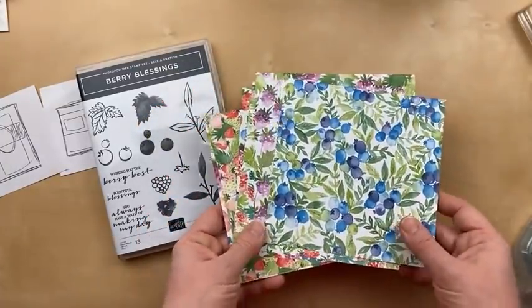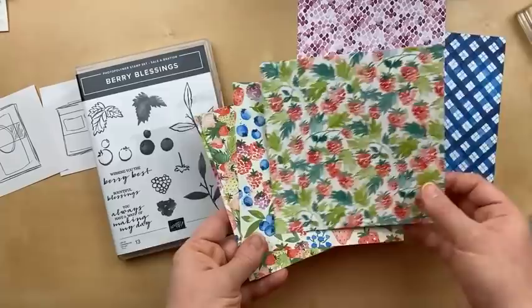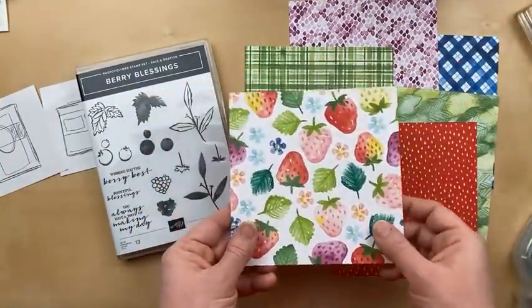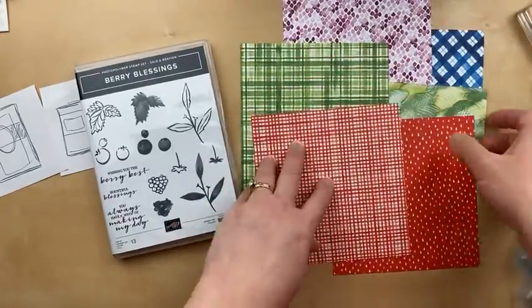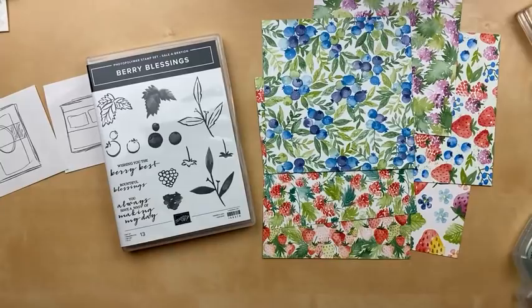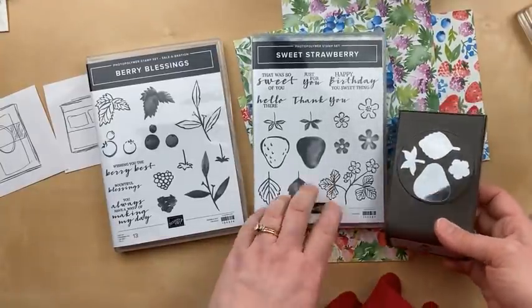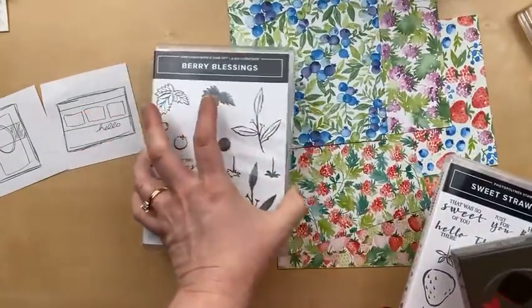So we've got this designer paper, and it's just so fun and bright and beautiful. And so we've got berries and raspberries and blueberries and strawberries. And if you've seen the catalog, you know that there is a strawberry stamp set and punch. So this designer paper goes not only with the Berry Blessings, but it also coordinates with the Sweet Strawberry stamp set and the Strawberry Builder Punch. So you can get the bundle and be on your way to earning the Berry Blessings combo pack for free.